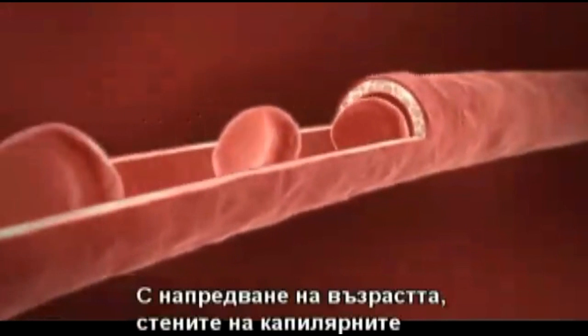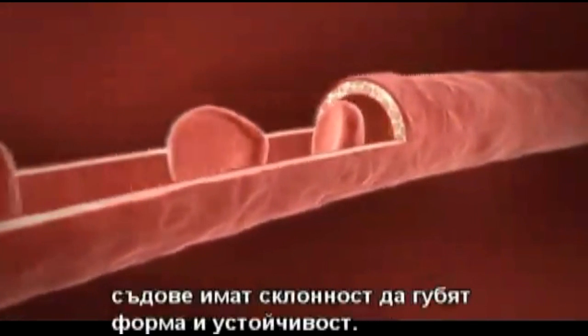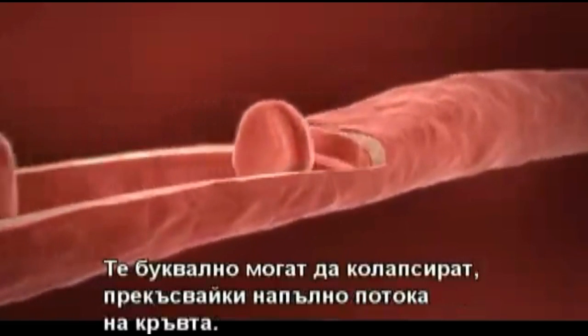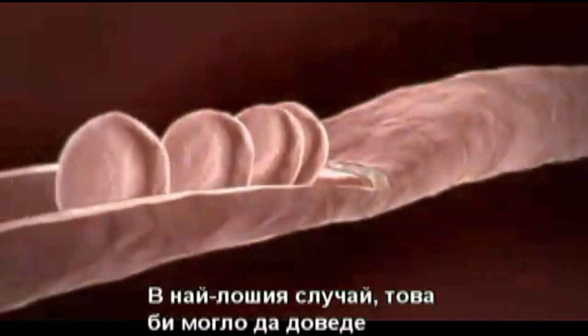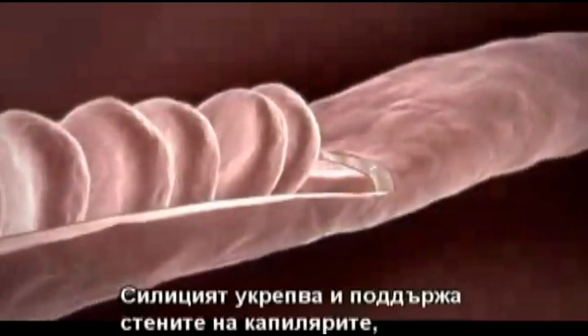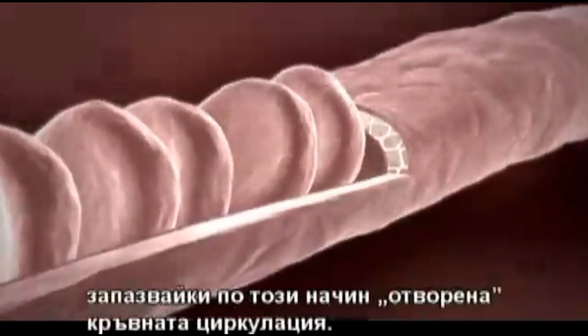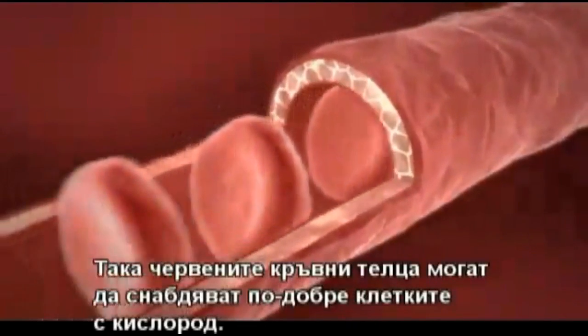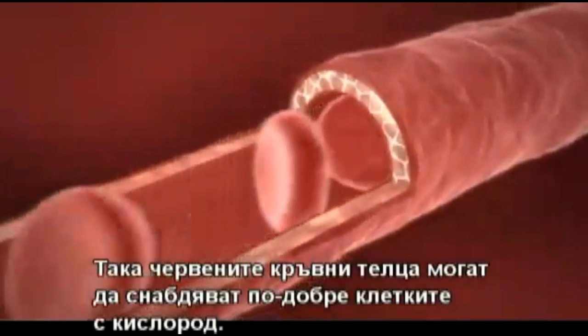As we grow older, the capillary walls have a tendency to lose their form and resilience. They can literally collapse, interrupting the blood flow. At the worst, this can lead to a stroke or a heart attack. Silicon strengthens and supports the capillary walls, thereby keeping the bloodstream open. As a result, the erythrocytes can now supply the cells with oxygen more efficiently.